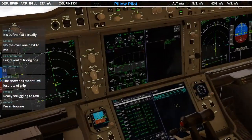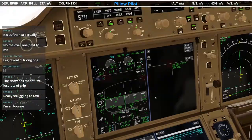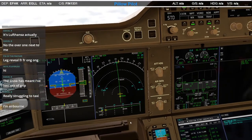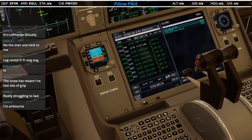Now, the cabin seems all good. 27. It's quite warm. Turn it down just a tad. There we go, lovely. But the cabin crew can do it all from back in their box. They can sort it all out back there.